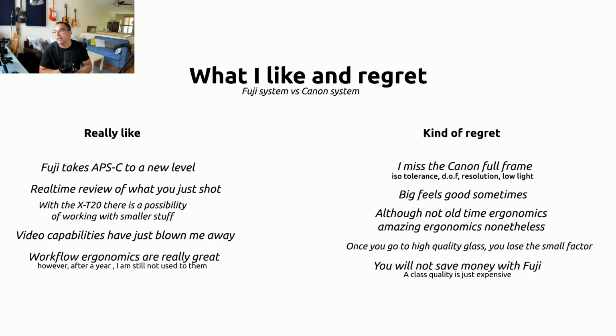So right away, I just want to tell you guys that one thing that I do really, really like is the way Fuji takes the APS-C cameras to a new level. I think they are sharp. The way they actually process their images, the way the images comes in and it's processed is second to none. I like the idea also of a real-time review of what you just shot. That is something you can only get with a mirrorless system. So that's mirrorless versus DSLR.